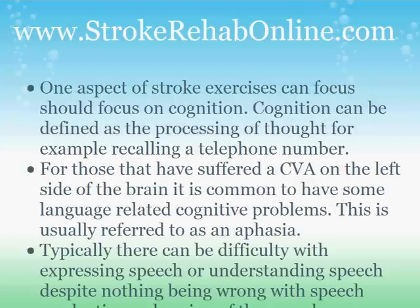One aspect of stroke exercises should be cognition. Cognition can be defined as the processing of thought, for example, recalling a telephone number. For those that have suffered a CVA on the left side of the brain, it is common to have some language-related cognitive problems. This is usually referred to as an aphasia. Typically, there can be difficulty with expressing speech or understanding speech, despite nothing being wrong with speech production or hearing of the speech.